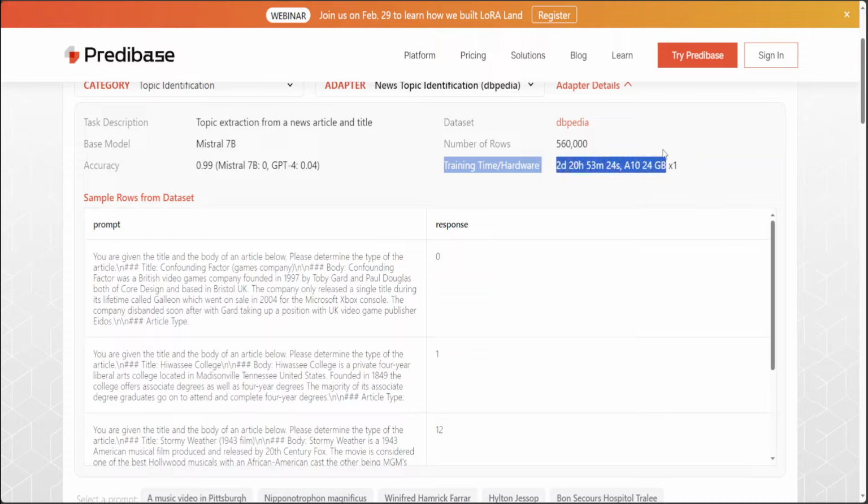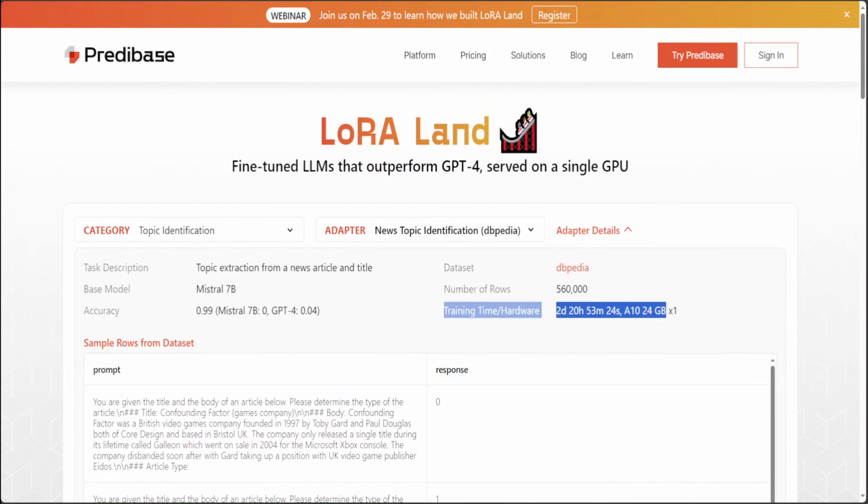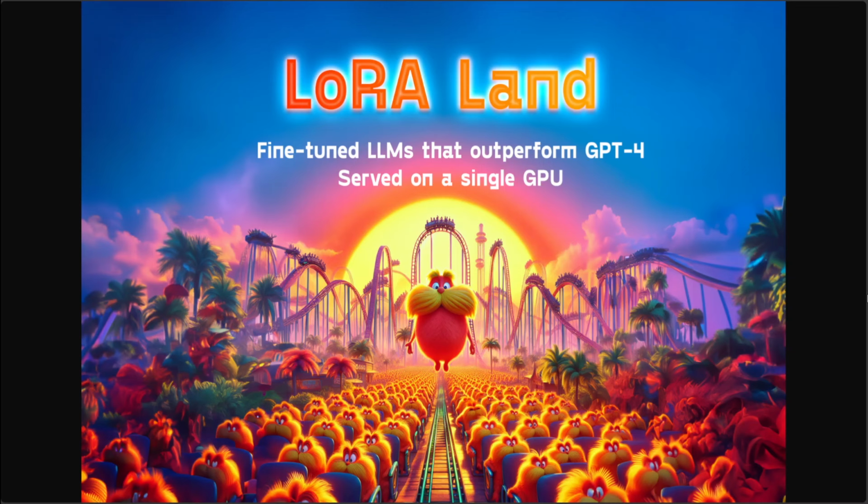As I said, I will drop the link to this in the video's description. Play around with it and let me know how you go. But all in all, as usual, again, a really fine tool from Predibase.